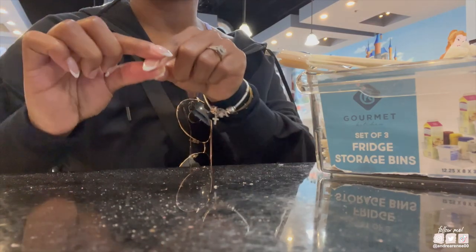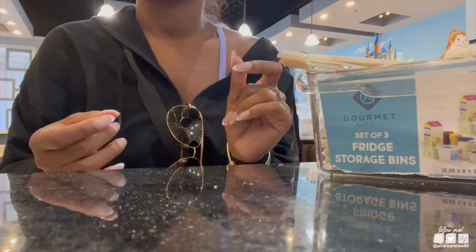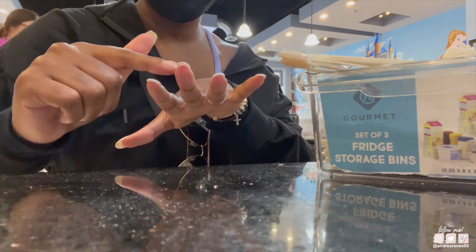But I want the base to be like a pink though. I kind of want the same thing.